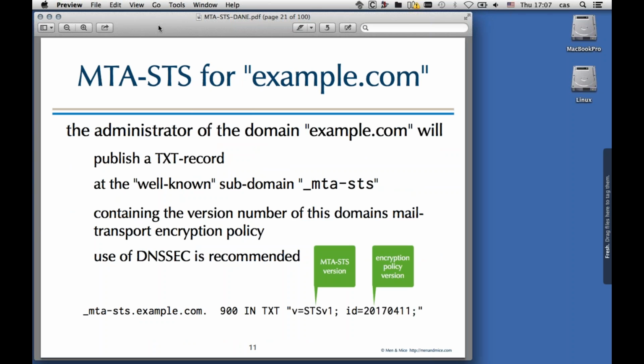The administrator that wants to make use of MTA-STS will publish a TXT record, and that must live on a well-known subdomain _MTA-STS, and then the email domain at the end. So for the domain example.com, it would be _MTA-STS.example.com. And we see here the example on the bottom of the slide.